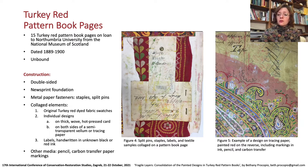When choosing a consolidation method, it is important to consider the context of the object and any limitations and sensitivities there might be. For example, it would not be possible to use a suction table for consolidation because these objects are collaged and double-sided.